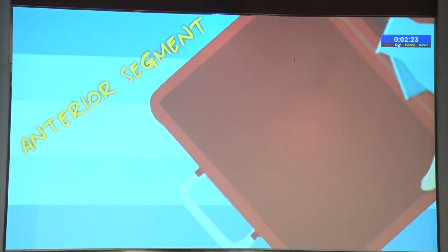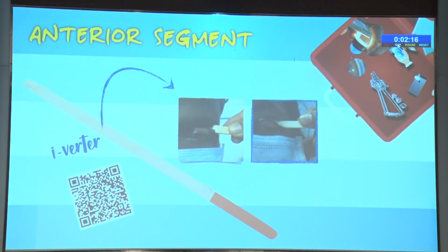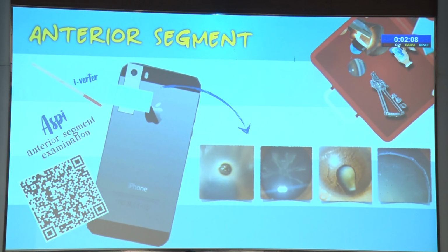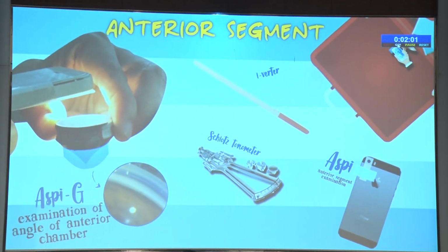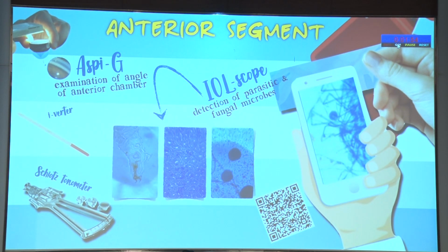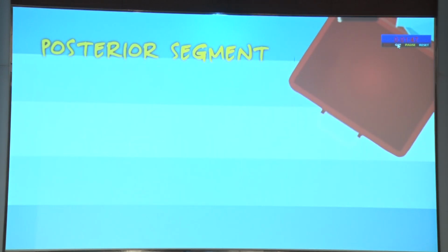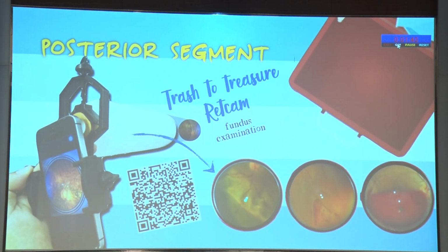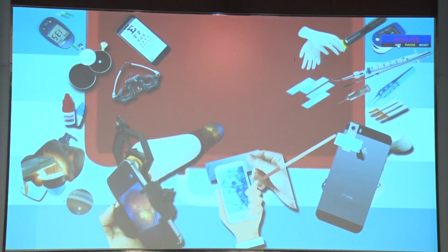Now we move on to the range of anterior segment examination tools. The first is the iVerter for lid eversion and examining superior tarsal conjunctiva. The ASPE, or the anterior segment photography using intraocular lens, for smartphone-based anterior segment examination, Schiotz tonometry for IOP measurement, and ASPE Gonio for examination of angle structures. We also have IOL scope, an IOL-based microscope for smartphone-based detection of fungi and parasites. Posterior segment examination tools include the Trash to Treasure RedCam for fundus examination using dilating drops. This kit comprises frugal do-it-yourself tools required for basic examination of patients from anterior to posterior segment.